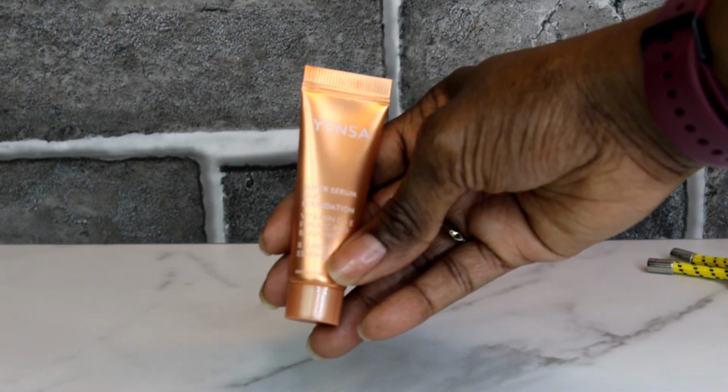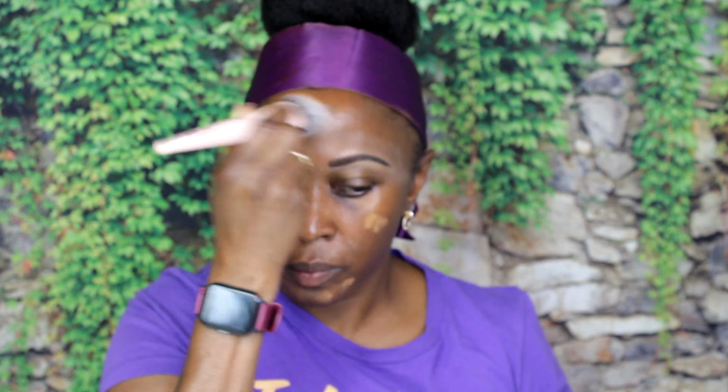And the next item we have a foundation by Yensa. Yensa is pretty common in this bag, as well as for IPSY altogether. They have a lot of Yensa products. So this is the Super Serum Foundation. It's like skincare and makeup mixed together, is the best way to describe this, because it's supercharged, they said, with peptides and an age-defying complex of vitamin C, ferulic acid, and bakuchi oil. That is supposed to help with brightening, firming, and preventing fine lines and wrinkles. So you have a double duo combo right here.